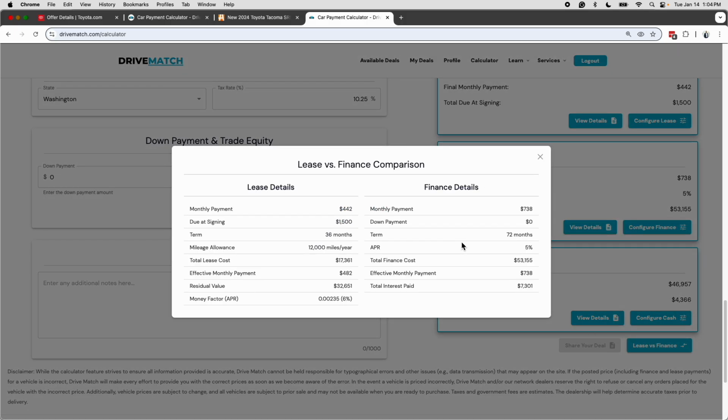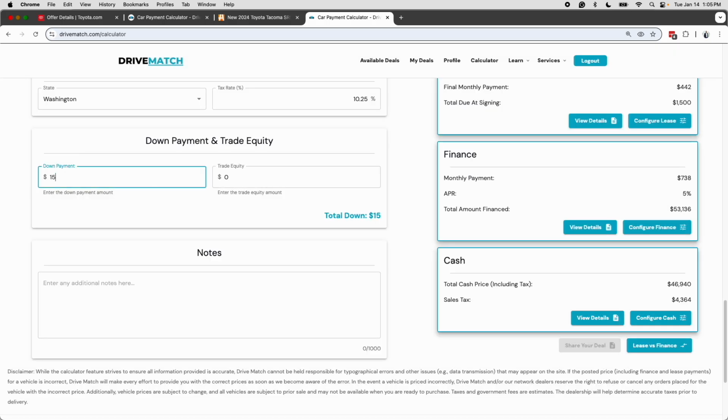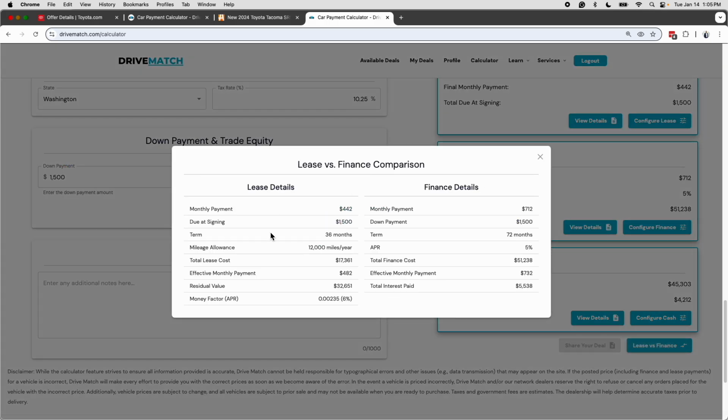And you'll see that if I lease this car, oh, actually, one second. Let me fix this due at signing amount. Or actually, let me just enter a down payment to match the lease. All right, so now what we're going to see is if I were to lease this car, my monthly payment is $442 a month with $1,500 down. And if I were to finance this truck, it's $712 with the same $1,500 down.